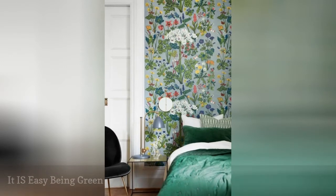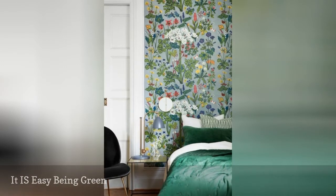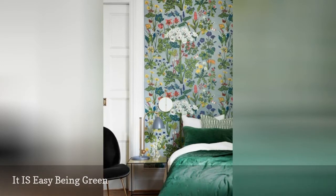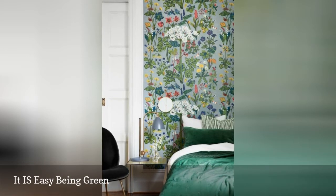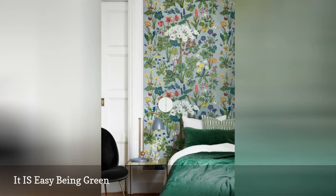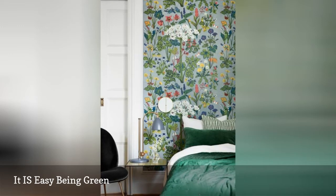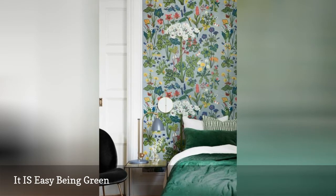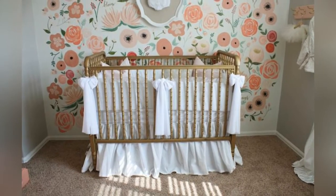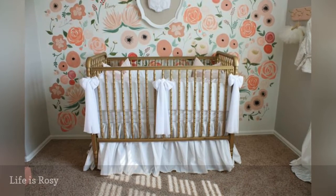Green is in again in a big way. If tropicals are your thing, try this subtle and classy spin on a rainforest print. We love how this room takes the green theme very seriously. From the rich velvet bedspread to the geometric print pillow, it effortlessly ties in the fresh-cut flower theme from all angles. When you think flowers, you probably think roses.